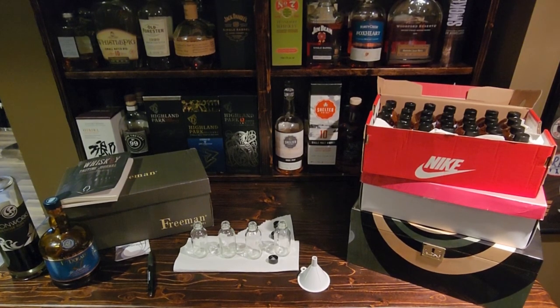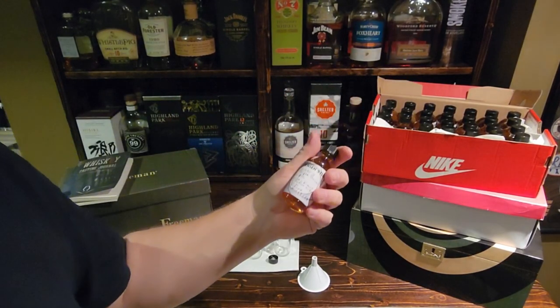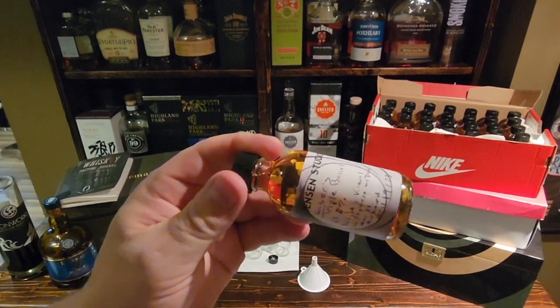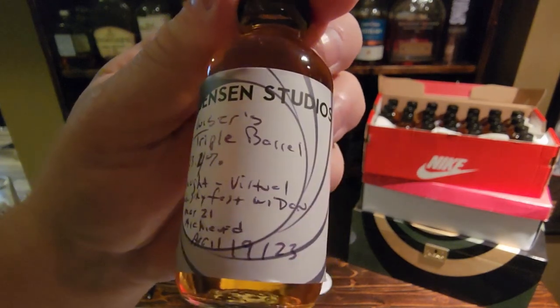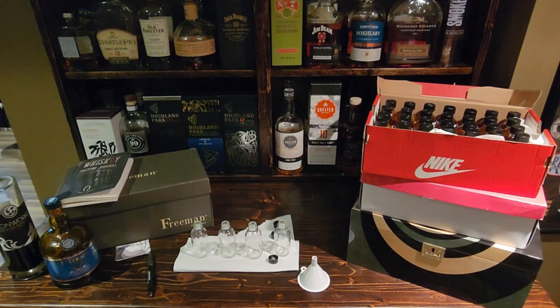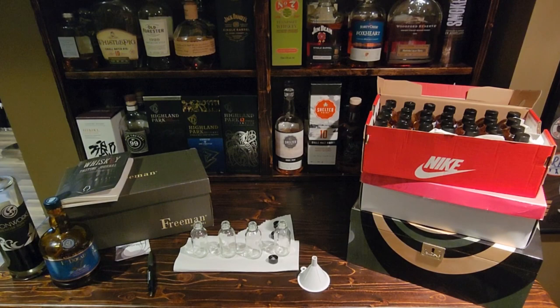So some of the reasons why you may want to archive your whiskey is for long-term storage. Say, for example, you really like the Weiser's triple barrel. This has actually gone extinct now. Weiser's has discontinued the triple barrel. I had a bottle of it, and so I thought, well, I'd archive a few just for the fun of it, and that way I can always go back later in time, a year, 5, 10, 20 years from now, and sample it and remember what it tasted like.